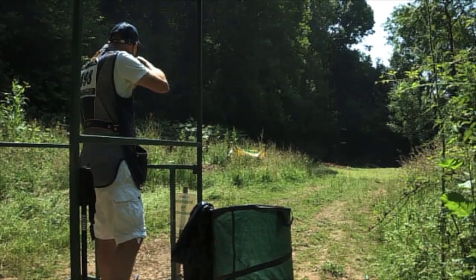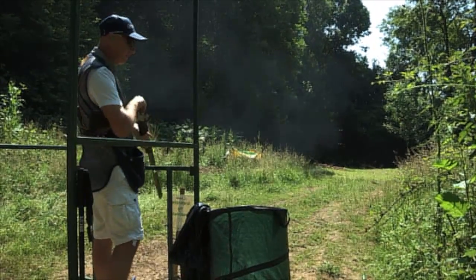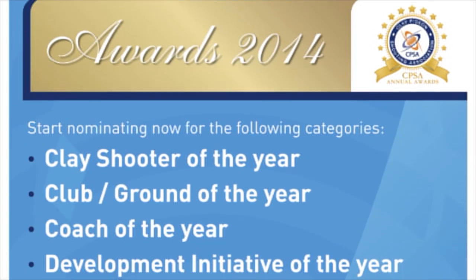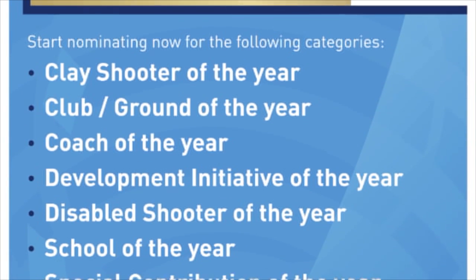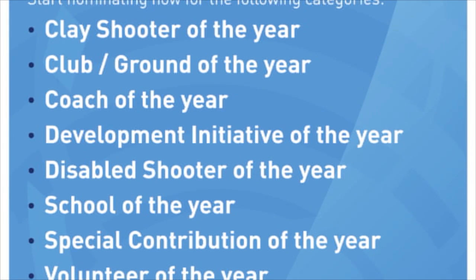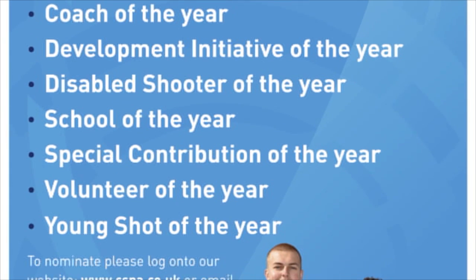The CPSA has started taking nominations for its annual awards 2014. Members of the CPSA can make submissions for Clay Shooter of the Year, Club or Ground of the Year, Coach of the Year, Development Initiative of the Year, Disabled Shooter of the Year, School of the Year, Special Contribution of the Year, Volunteer of the Year and Young Shot of the Year.